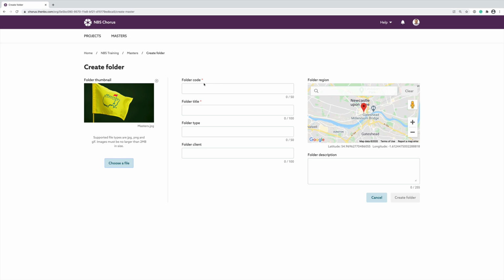I'll bring that in. There's 2 fields which are required. Those are the folder code and the folder title, and you can tell that they're required because of the stars that are next to them. So for the purposes of this, I'm just going to put in today's date, and I'm going to put in my initials because the code that you use has to be unique. Folder title, in this case I'm just going to call this my refurbishment masters.